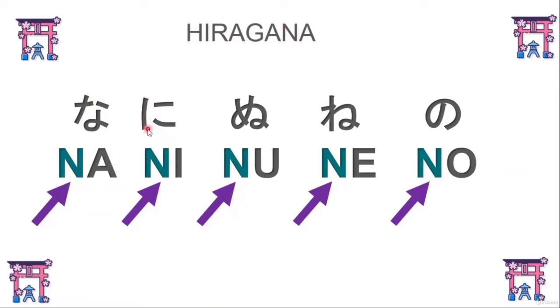For ni, we have here 1. I know that you cannot see it here, but it should be like a small hook going back up. So 1 and then 2. So this is ni. For nu, our first stroke would be here, 1. And our second stroke would be like this. So we have only 2 strokes, but a lot of curves. So be careful. 1 and 2.